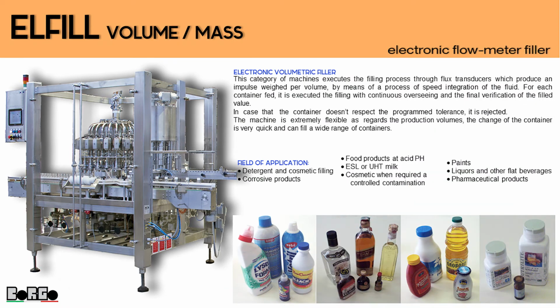Electronic volumetric filler. This category of machines executes the filling process through flux transducers, which produce an impulse weighed per volume, by means of a process of speed integration of the fluid. For each container fed, the filling is executed with continuous overseeing, and the final verification of the filled value. In case the container doesn't respect the programmed tolerance, it is rejected.